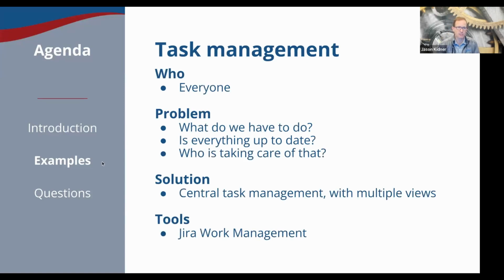All right, so let's get to example number 1, task management. And you'll see this pattern of how we're going to look at each of these. So who is this solution for? Well, it's for everyone. And what are the problems that any type of team faces? Well, it's what do we have to do? Is everything up to date? And who is taking care of that? Like who's responsible for that particular work item?